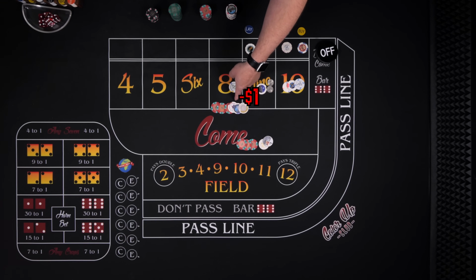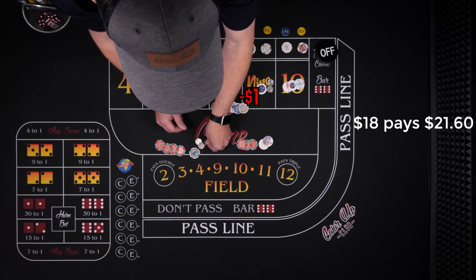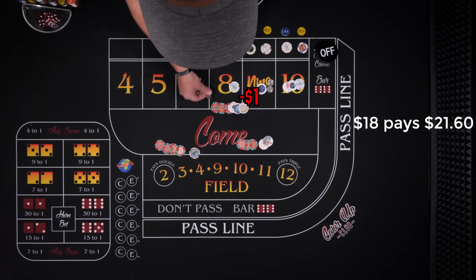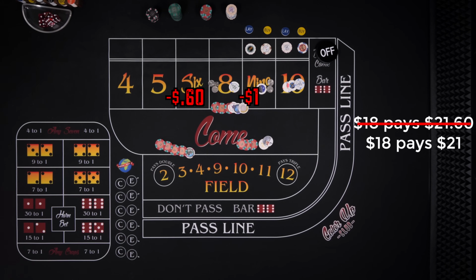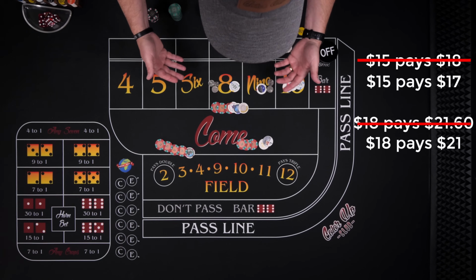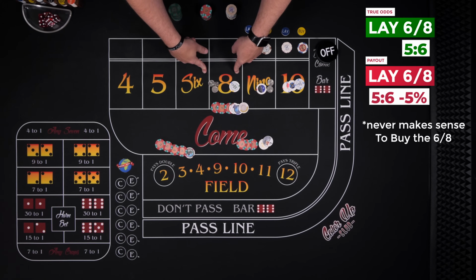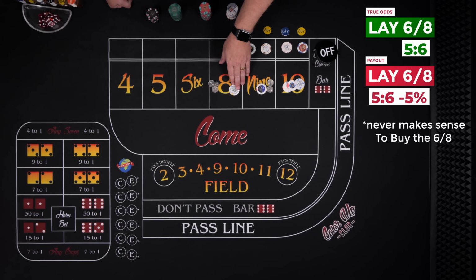So what does an $18 bet pay? Well, with true odds, it would pay you $21.60. And then they tell you, see how much fairer this is? We can't pay you the 60 cents, so we're going to keep the 60 cents and then pay you out $21 for your $18 bet. So if you bet $18, they're going to shave off 60 cents. If you bet $15, they're going to shave off $1. Yes, percentage-wise, that is more, but they're asking you to bet $3 extra to save yourself 40 cents to make it fair for the player. So at $15, they're going to keep $1. At $18, they're going to keep 60 cents.